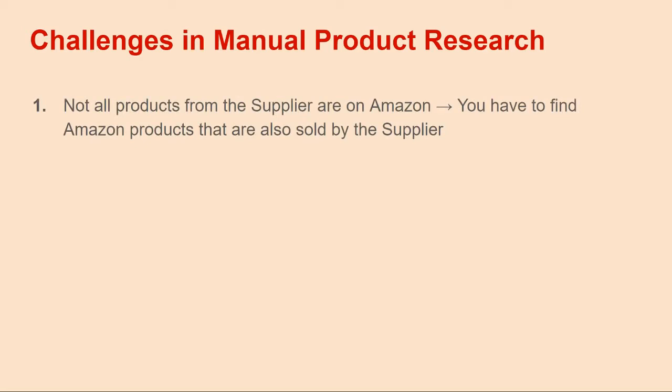It's time consuming. So there's certain challenges in manual product research I want to talk about very quickly, and then I'll show an example of how you can find products. Not all products from the supplier are on Amazon. So even though you can find suppliers, not all of their products are on Amazon. And then you have to find Amazon products that are also sold by the supplier. So that's part of the challenge.